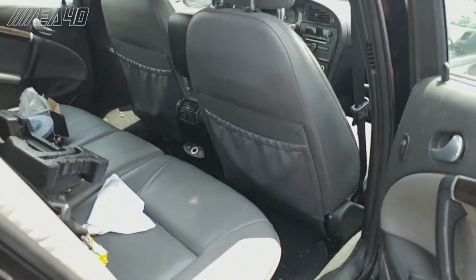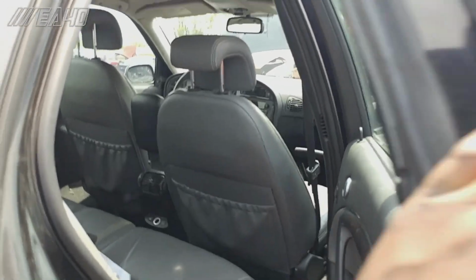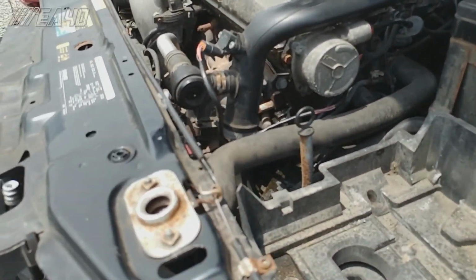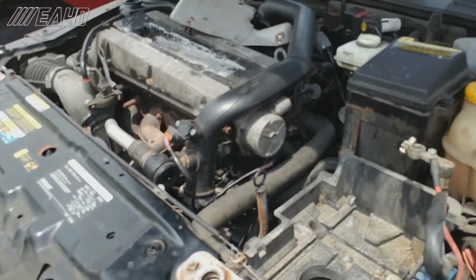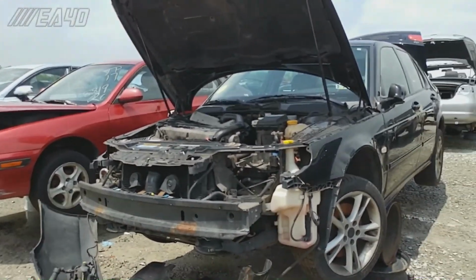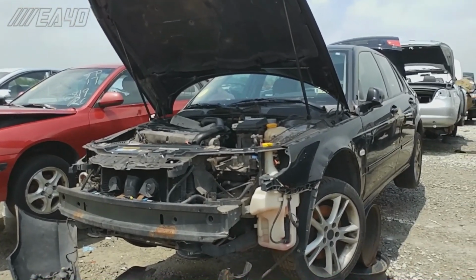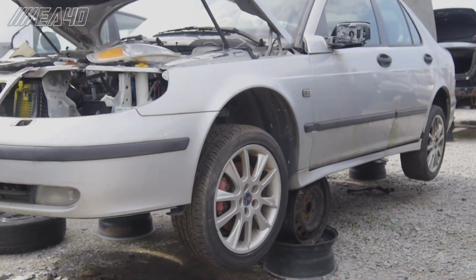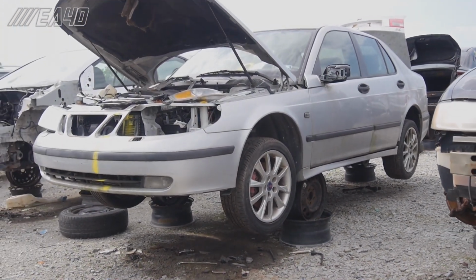Interior, not really anything we can use here. Color's not the same. Not really anything else to get. Not really worth digging in here. But yeah, so that is this 2007 Saab 9-5. Things are actually off to a pretty decent start here, I'm not gonna lie. With our newfound confidence through the roof, it was time to take the wheels off of the silver Saab 9-5.